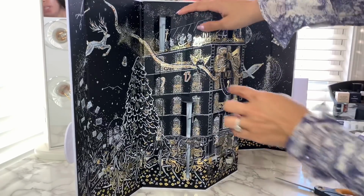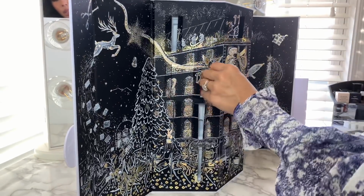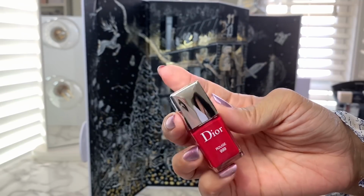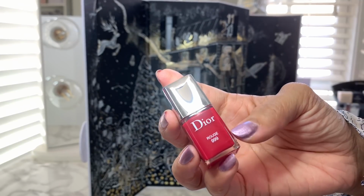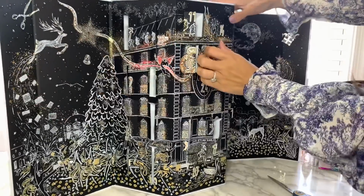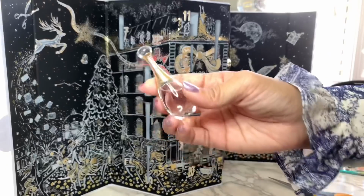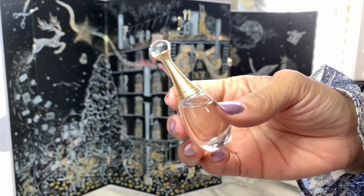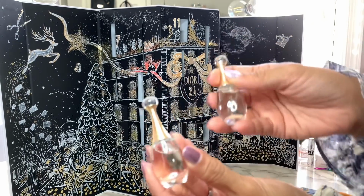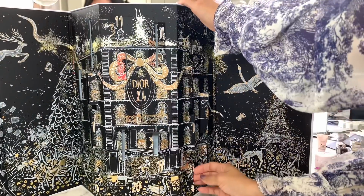Okay, 13 is in here. Ooh, okay, 13 is their Dior Nail Lacquer in Rouge 999. That's their number code for their very signature bright red. 14 is back up here, and it's another J'adore. Number 14 is the J'adore mini, and this is the Eau de Toilette, versus the first one, which was the Parfum.